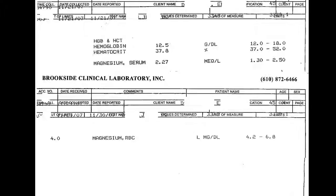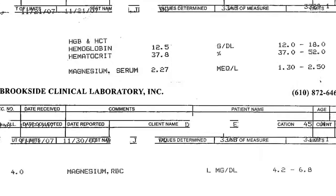Let's now look at case one. This person is in their 60s, living in a nursing home because of a neurological condition, and this condition causes symptoms of muscle spasm. So here we look at the magnesium level, and we see that it's the magnesium in the serum. That's the part of the blood that is separate from the actual cells. It's the liquid of the blood. And we see that there are 2.3 milliequivalents floating in the blood, and when we look at the normal range, we see that this is at the higher end of the range.